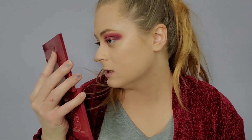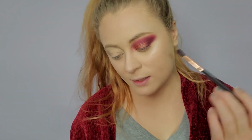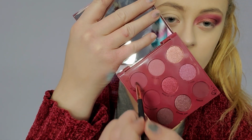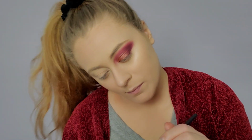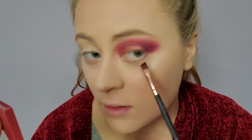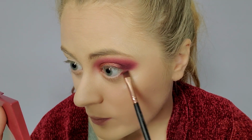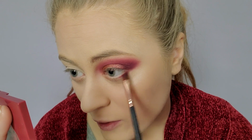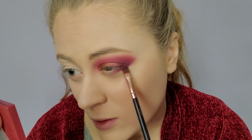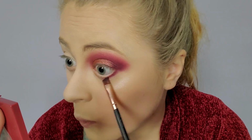I'm also going to put something under here. I'm going to use this small angled brush under here, and I'm going to take this light matte color up here, purpley matte one that we haven't used yet, Major Chantini, and put that just under the lash line a little bit. I'm gonna let it really smoke out a bit, because let's go for it. We got a really smoky look, so we're gonna drag it down a little bit, get a little wild, smoke it out.